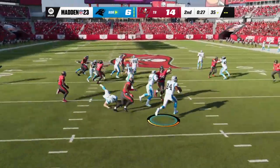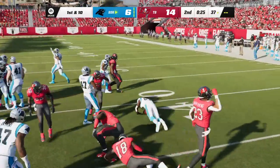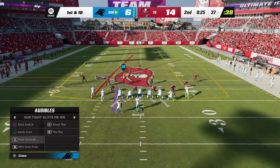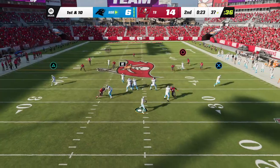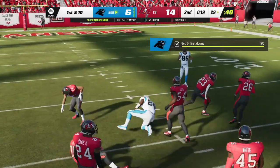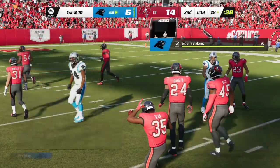Takes it at the 7. And he nearly broke that for more, but as it is, still a good return. They'll start the drive right around the 37. So good starting field position for him here as they come up 1st and 10 at their own 37. He's going to fire one deep, middle of the field. And that's caught inside the 30. It's a gain of 34.